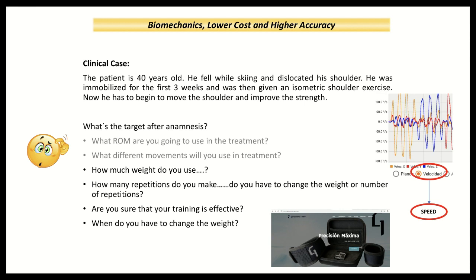What is the question? Do you already know what range of motion you are going to use with the treatment? And if we need to evaluate this variable, we can use the goniometer, the kinematic goniometer. What are the different movements that we use in the treatment? We know that we have three different movements: abduction and adduction, rotation, and flexion and extension, okay? But we have a problem. How much weight do you use? Because it's the third week, he did isometric movement, but how much weight do you use?